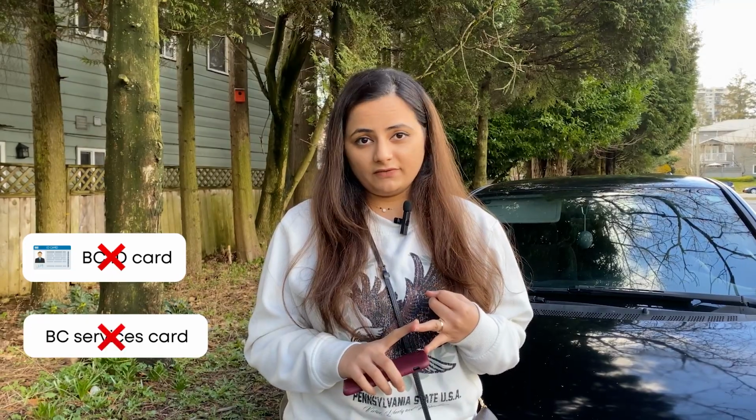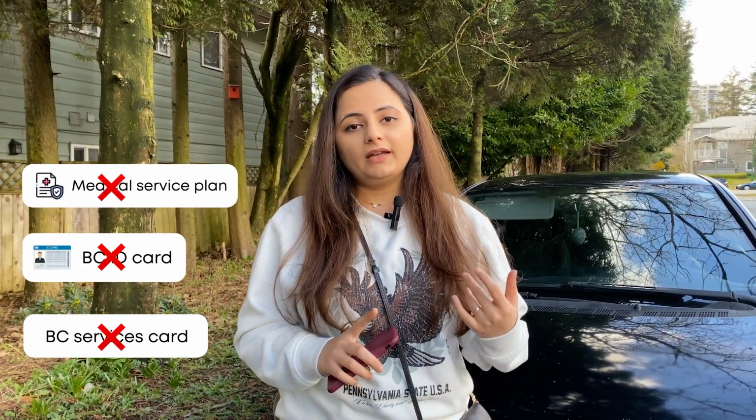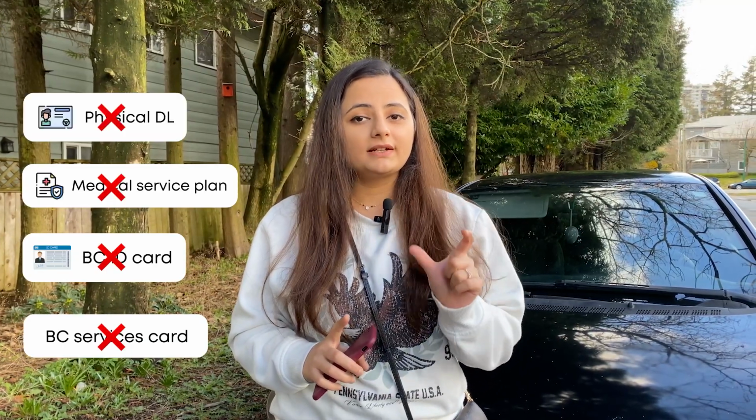So the first one is the PR card. The PR card is the first and foremost document that is required to get all other documents in line. Unless you have your PR card, you cannot get your BCID, you cannot get your BC services card, you cannot enroll for your MSP, and you will not even get your physical DL. How, we'll discuss in the vlog going forward.